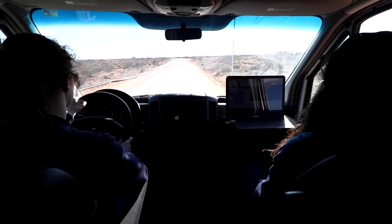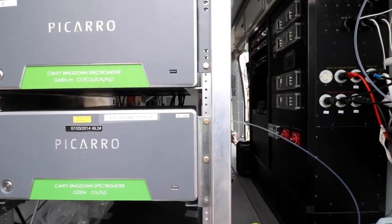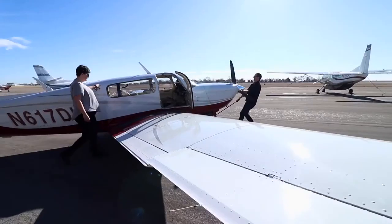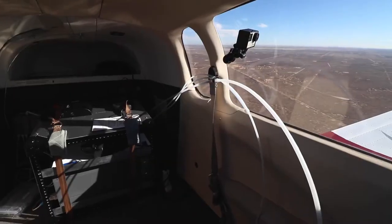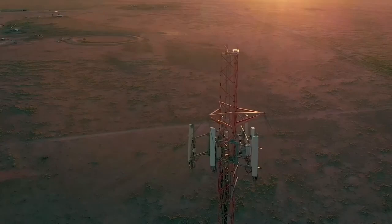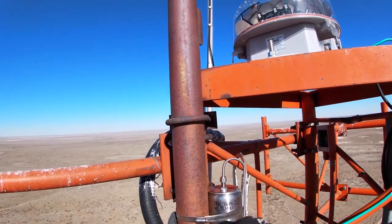We have three primary teams that we're working with. The University of Wyoming is doing some ground-based measurements with their mobile laboratory. Scientific Aviation is using their research aircraft to measure emissions of individual sites and large regions in the Permian. And then Penn State University is creating a network of towers that will have methane monitors to estimate the total emissions of methane in the region.